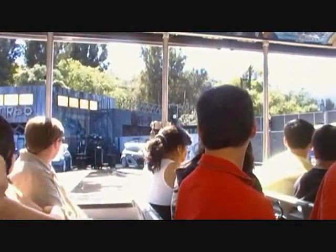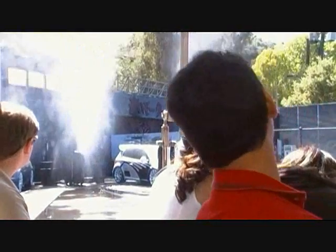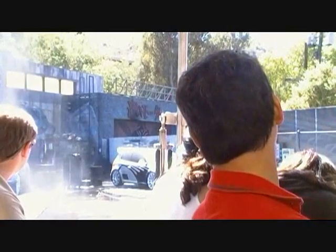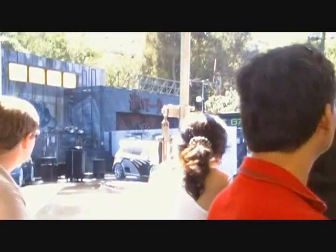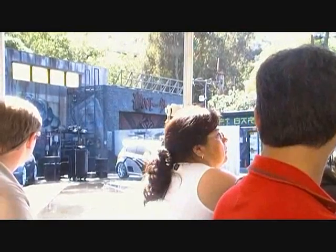Clear on the set. Watch it. Let's see the bullet hits. And go. Smoke. Go. Fire. Go. Okay, we're clear for a full run through. All systems check. This one's for real, guys, so watch out. And action.